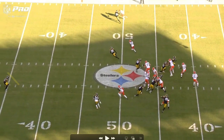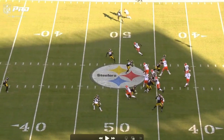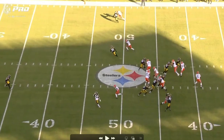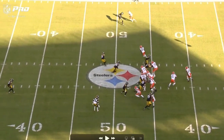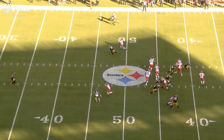You might notice that Patrick Queen comes in late. He's not actually an initial blitzer, although him coming in late does help the screen. He is responsible for David Njoku right here, and once he sees that Njoku is just blocking, he comes after the quarterback as well. But this is a pretty good situation initially for the Browns. They've got 6 people coming in and being let through, and so that only leaves 5 back.